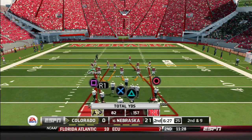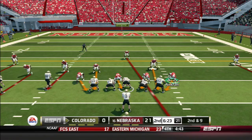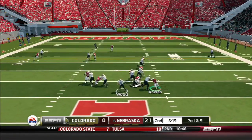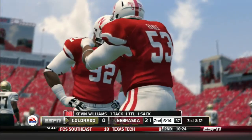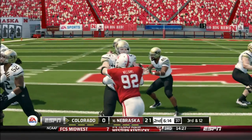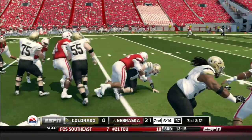Second down and 9 to go, ball on the 37. And it looks like they're going to bring some heat. He's going to try and scramble. They bring the quarterback down. Absolutely perfect call by the defensive coordinator. He brought just the right amount of pressure from the right direction, and it seemed to confuse the offense.